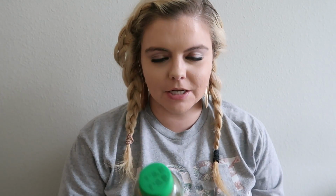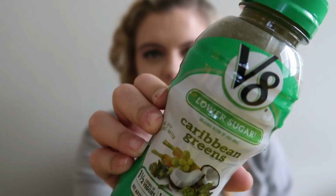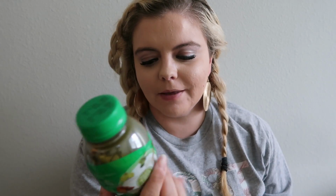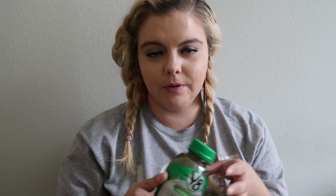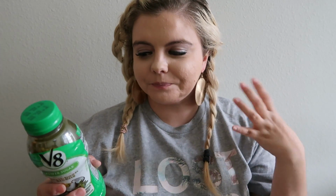The first thing that I picked up, they had these little V8 smoothies, if I can get this to focus. This is the Caribbean Greens one. It's made with coconut water. It is lower sugar. It is gluten-free. In the whole bottle, there are 23 carbs. So you don't want to drink the whole bottle if you're doing a keto diet, but if you just need a sip of something, like a pick-me-up or a shot glass full of something, I feel like this is a great option.